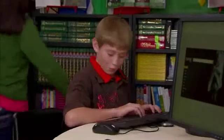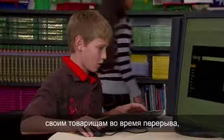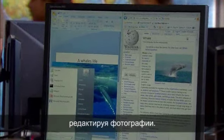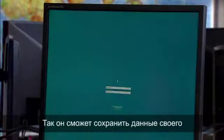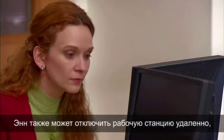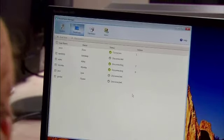It's lunchtime. This student wants to join his classmates at recess, but he's researching his project on the web, and he's in the middle of editing photos. So he uses the disconnect feature instead of logging off. That way he doesn't lose his computer session. Anne can even disconnect a station remotely if the student forgets to do it himself.